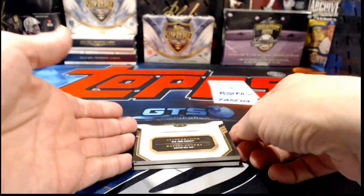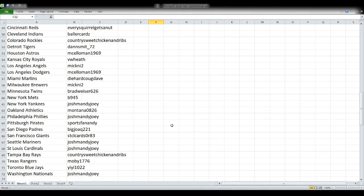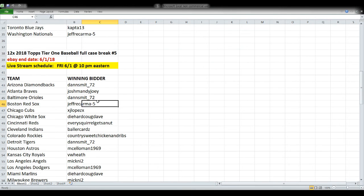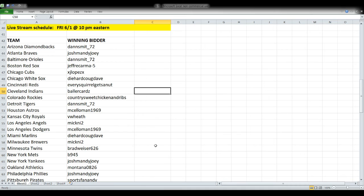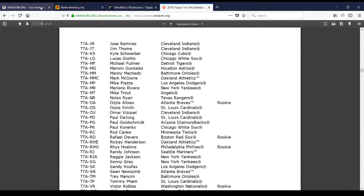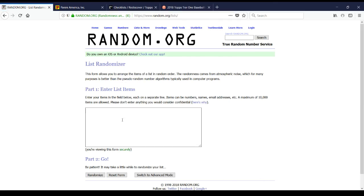Brings us back to our beautiful little booklet here. Let's go over to the checklist, see if we have the same team owner or not. So the Boston Red Sox, we have Jeffrey Karma 5. And then our New York Yankees. Why is that acting so weird tonight? It should just be like one big box. I must have forgotten to move a line. Let's try that. Yeah, that does it. Okay. So it's Josh, Mandy, and Joey that have the Yankees. Either way, we've got two different team owners there, so that means we are going to have to utilize random to award this card. Once again, it will be typed in as Yankees and then Red Sox because the Yankees were on the left.